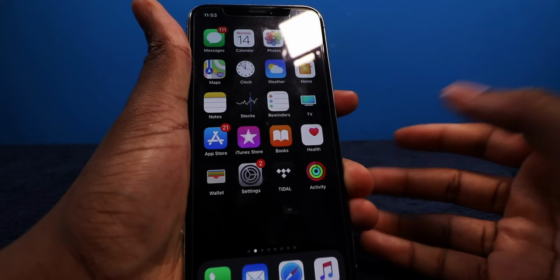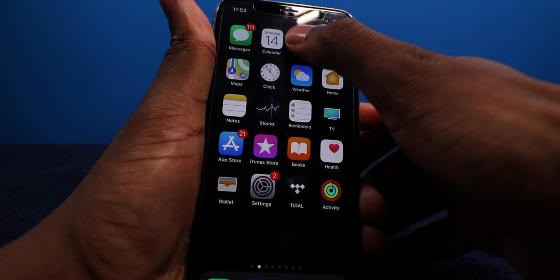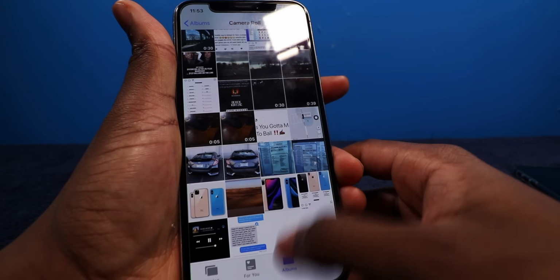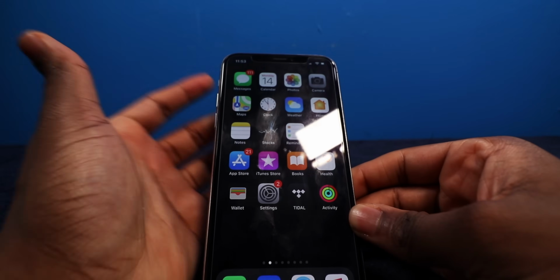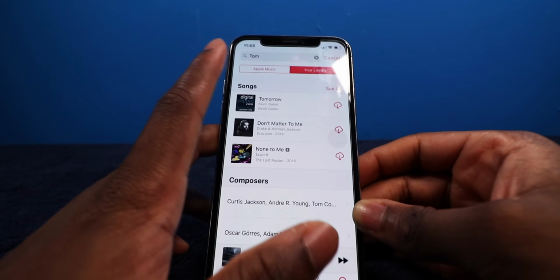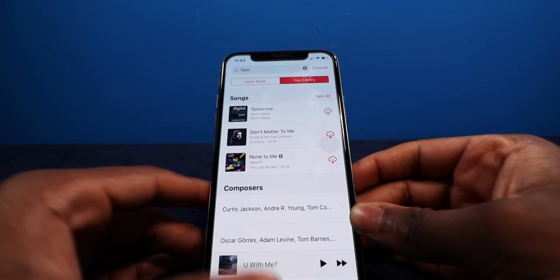I just checked my music. I checked everywhere, and I cannot find it. I checked my photos. It's not even here, which would be silly if it saved under photos. But it's like, why can't I add tracks to Apple Music? Not for the whole world, but just on my device. I should be able to do that. Easy. I should be able to have the title.